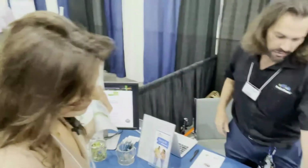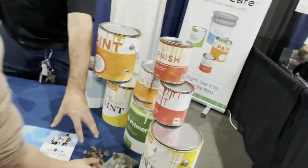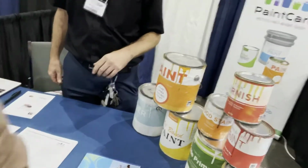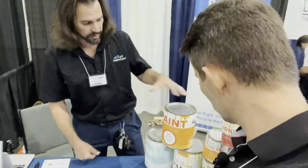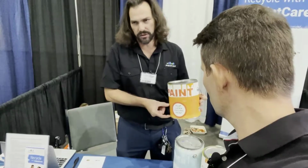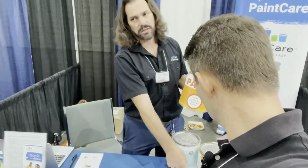Great. And what do you do with it after? We have a few different methods. One of them is displayed here on our table. When we get 100% dried up, hardened paint, we have a company in Southern California that makes what's called landscape rock out of the dried paint. It's already solid because it's dry. They cut out the dried paint puck, grind it up to the shapes you see here on the table, and then reuse the material.